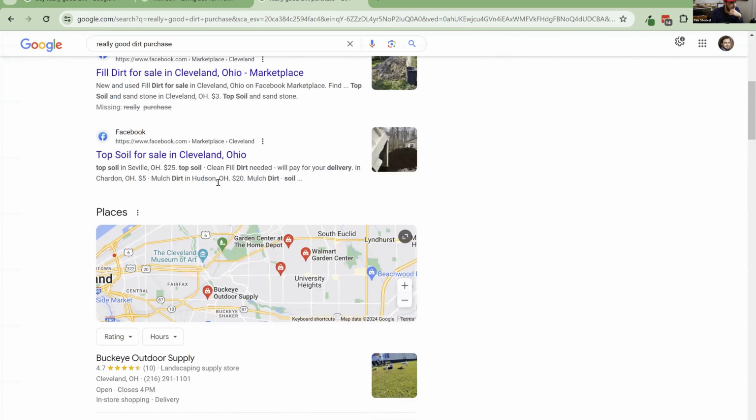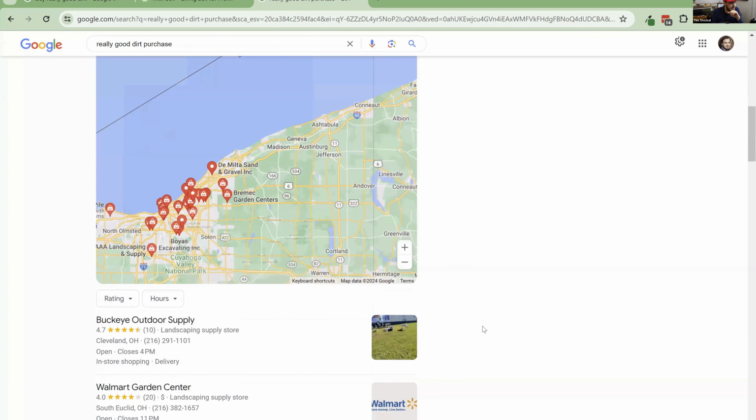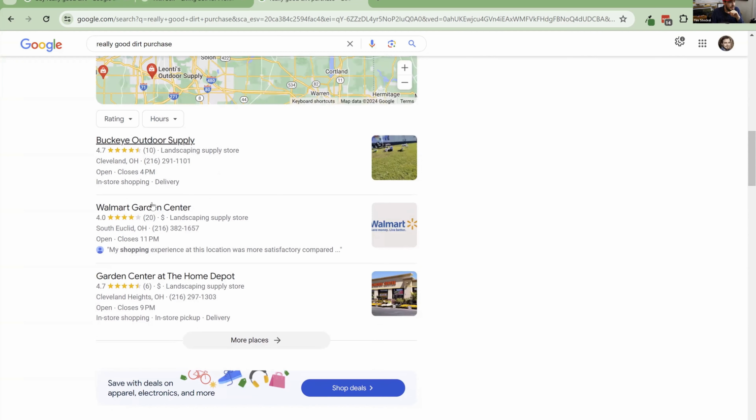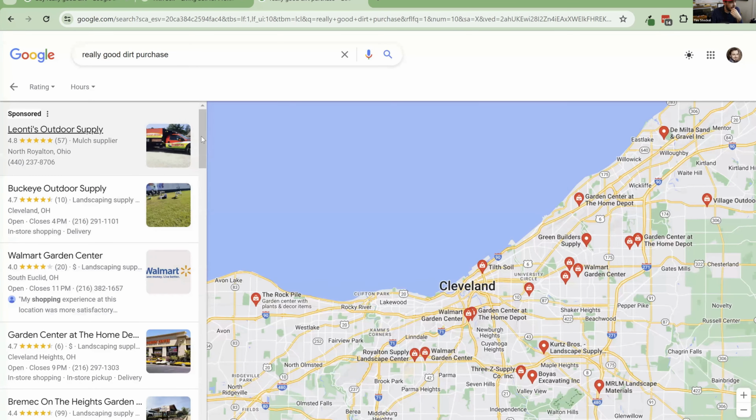But you can see these people here are using that word dirt, and then these are related. This is where Google is trying to make an association. What is the intent of "really good dirt purchase"? What does that even mean? And you see Walmart and the Home Depots have an edge in some of these search results because Google knows them, they're everywhere.